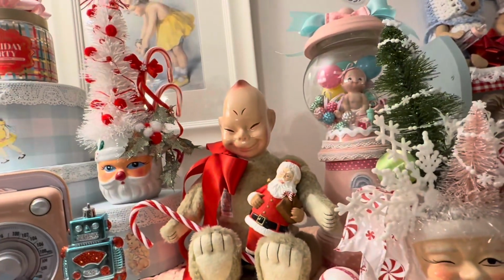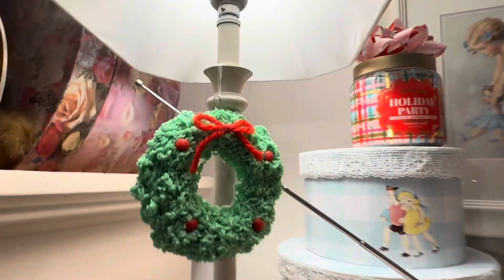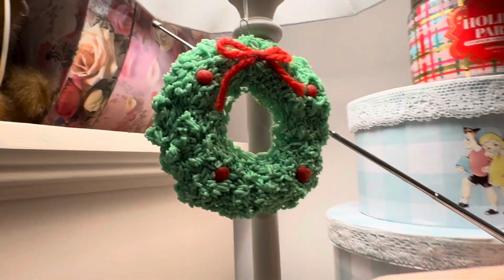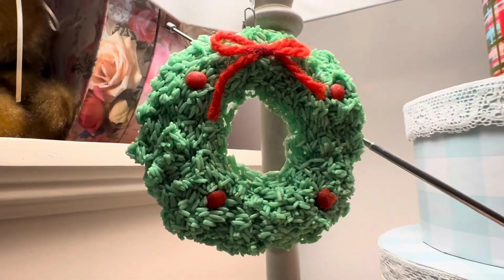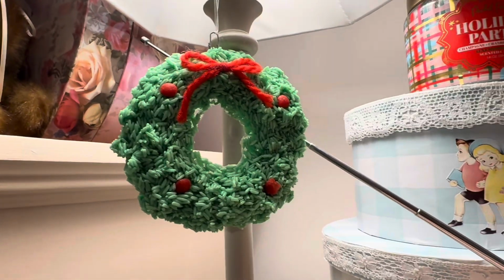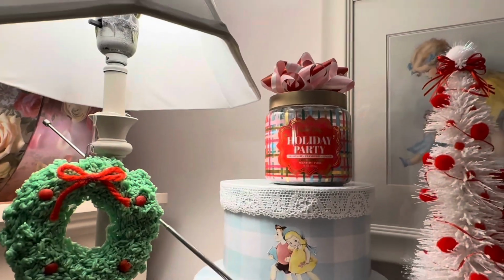And then let's go over to this bookcase where I have this rice wreath that my daughter made. It always comes out. It's really held on. That's like 20 something years old now.